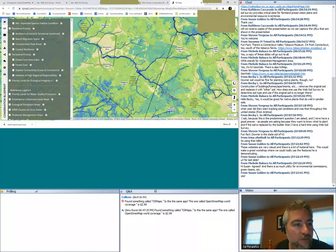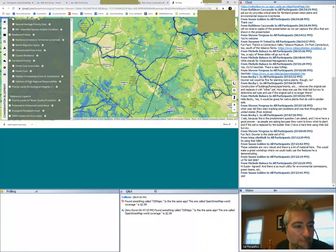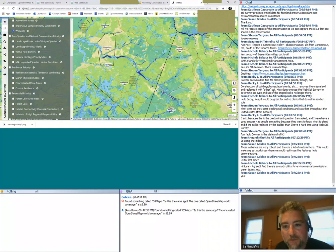Okay, so let's add some wetlands. I can see it. And we'll add in some wetlands. Those are the light blue areas. But let's add in the vernal pool buffers. I don't know if you can see this or not. Those sort of cyan colored circles are areas where vernal pools have either been identified or are suspected, and kind of a buffer around them to protect them.